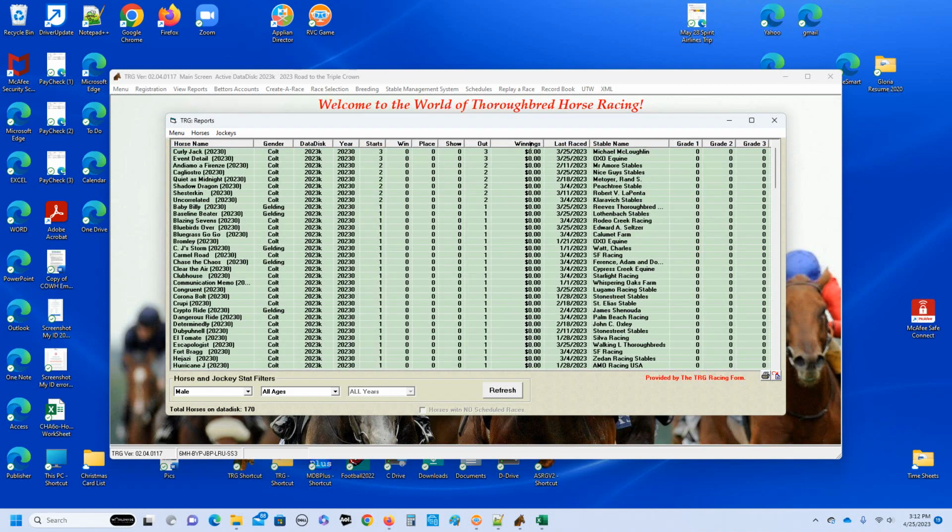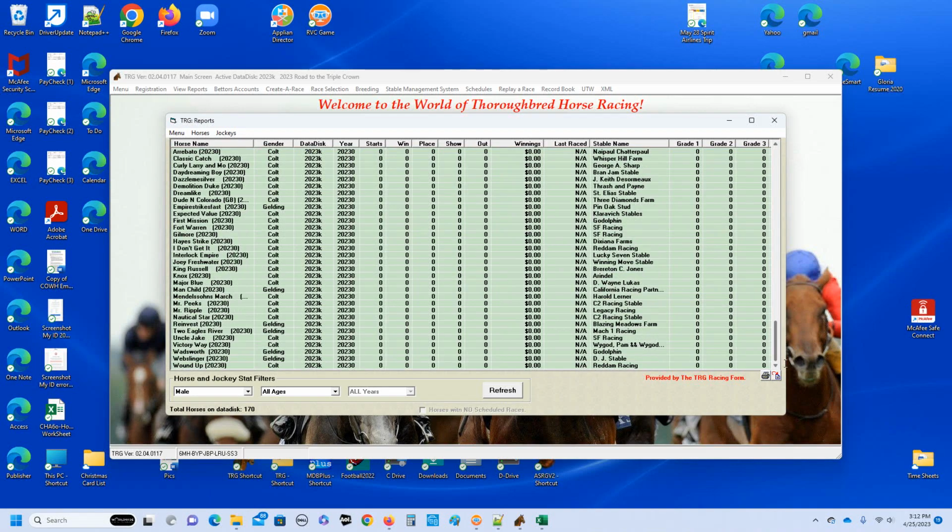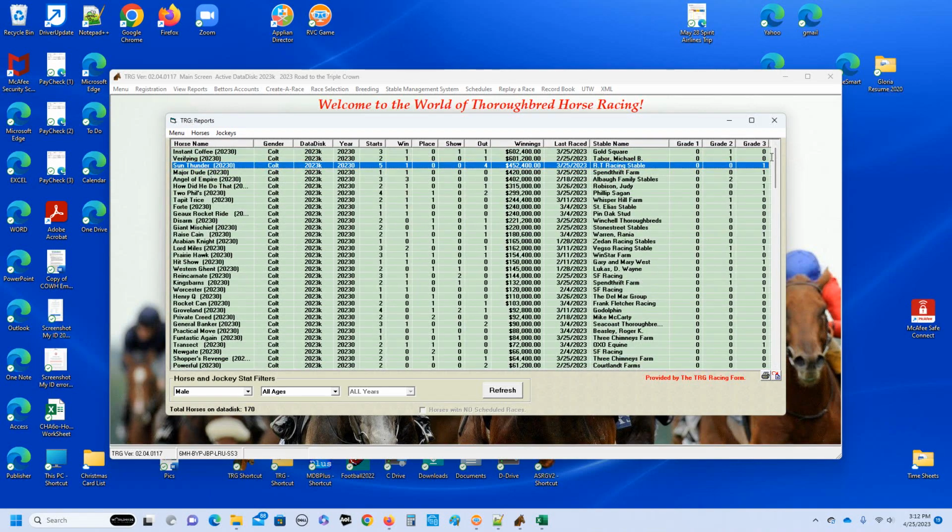Click on the winnings. And you see Instant Coffee and Verify have both cracked over 600,000, a couple 400,000. And you can see there's quite a few horses that have been able to win over 100,000 dollars through the prep racing. And you can see there's a little statistic here for grade 2 and grade 3 races. There hasn't been any horses run a grade 1 race. First grade 1 race will be the Kentucky Derby.